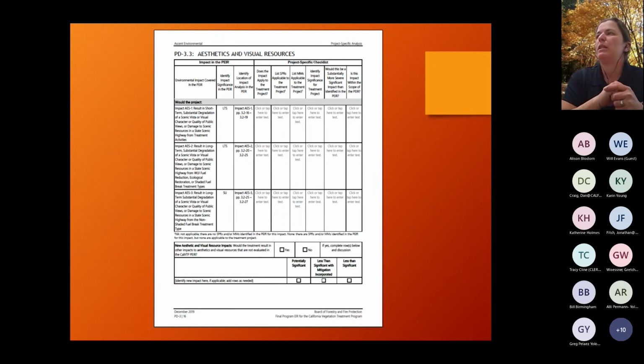And then you would list which standard project requirements are applicable to the treatment project. So when you go in again to that section 3.2, it'll have a list of the SPRs that were analyzed to come to that less than significant determination. So you would list those there. And then you would list any mitigation measures applicable to the treatment project.